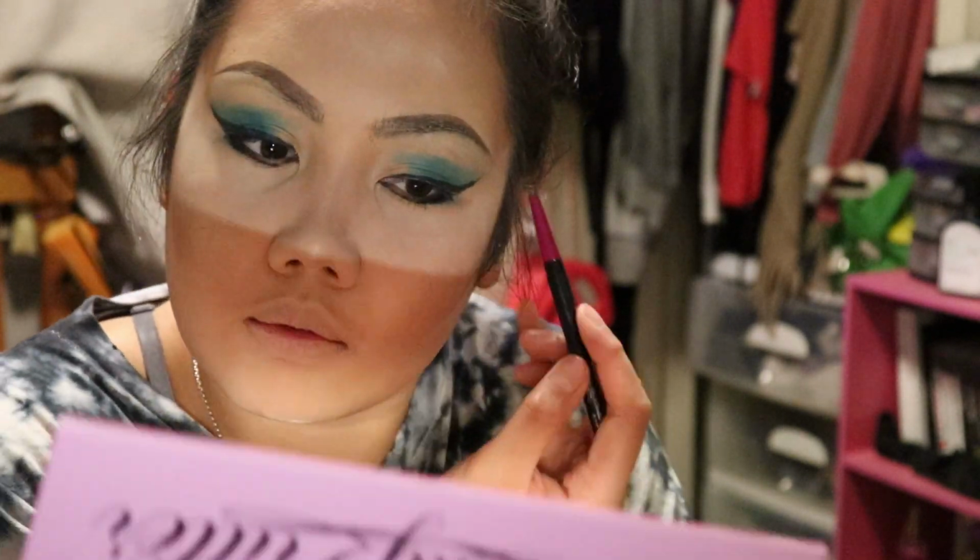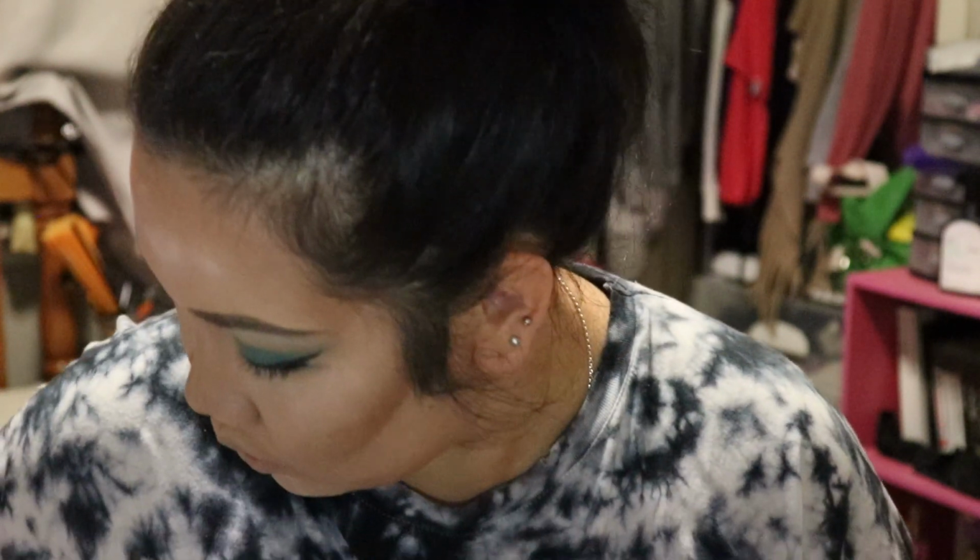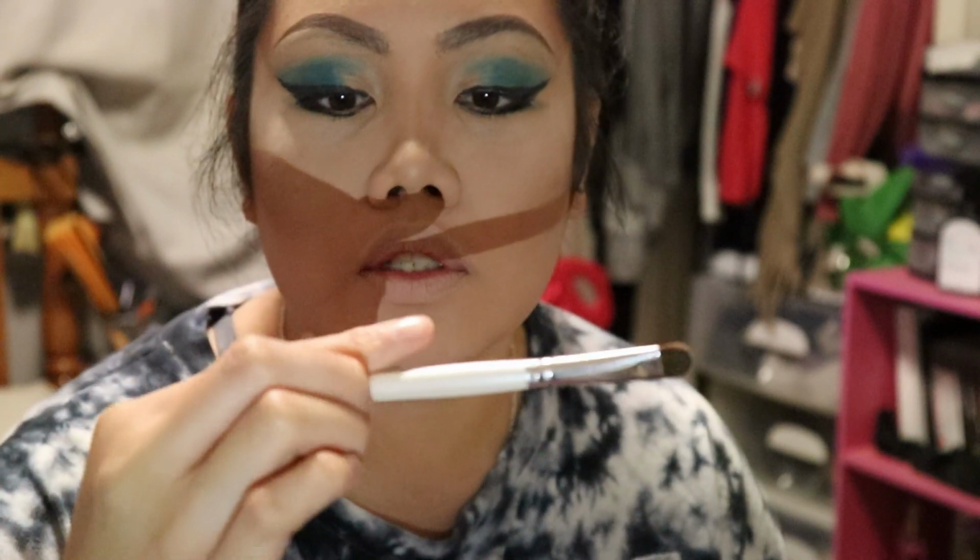Jeez, oh my god, I don't know what I'm doing anymore. Okay, I think it's time to smudge. I'm just gonna use this brush from e.l.f. It's just an eyeshadow brush.